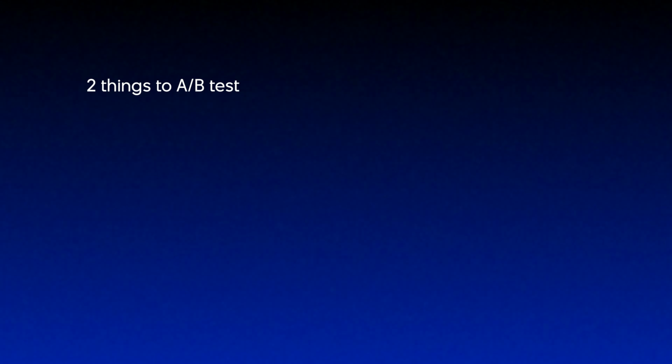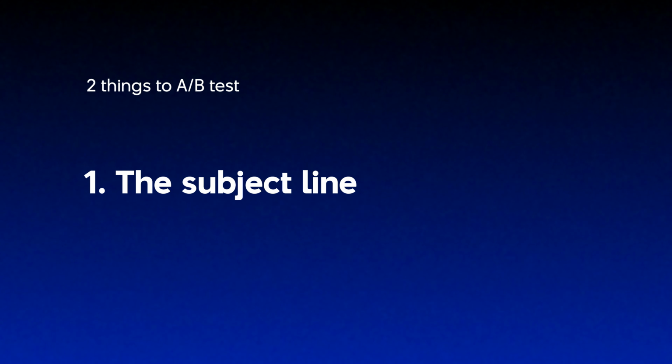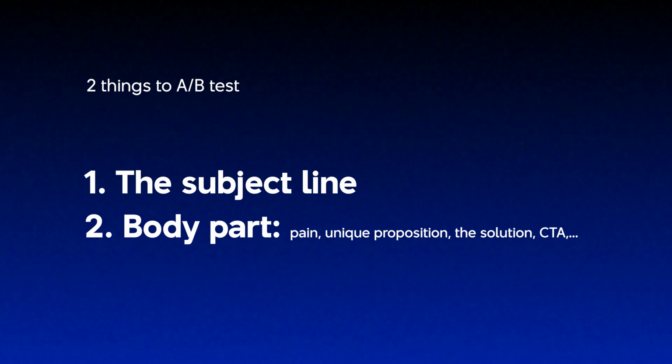And the two things you need to A/B test is, number one, the subject line, of course. That's the most obvious, right? Because that's your open rate. If nobody opens your email, nobody's going to read it. The second thing you have to A/B test is parts of your body, whether it's your pain, your unique proposition, the solution, your call to action.